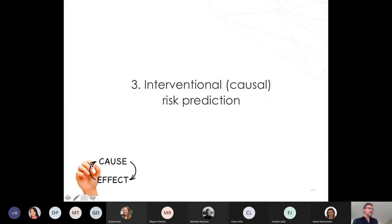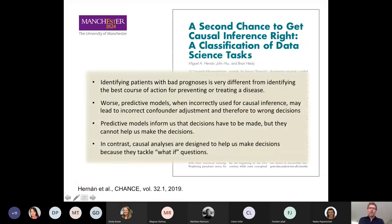So let's move on to the second project, which is about interventional risk prediction or causal risk prediction. So these prediction models are typically used in clinical practice to identify patients who are in need of getting an intervention. So for instance, there exist models that identify people who are at relatively high risk of getting a heart attack or a stroke over the next 5 to 10 years. And if that's the case, then guidelines, the NICE guidelines, would typically say that an intervention has to be considered, and that the typical intervention there is treatment with statins.